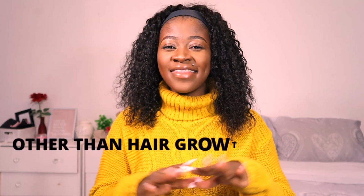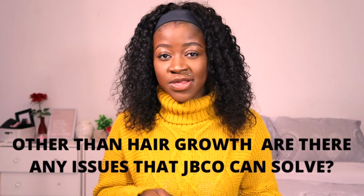Other than hair growth, are there any issues that JBCO will solve? JBCO will solve the following issues. Are you ready? Dry brittle hair, hair breakage, dandruff, dry itchy scalp, eczema, thinning of the hair, alopecia, bald spots, and will rapidly increase hair growth, including eyelashes and eyebrows and beards for the guys watching.